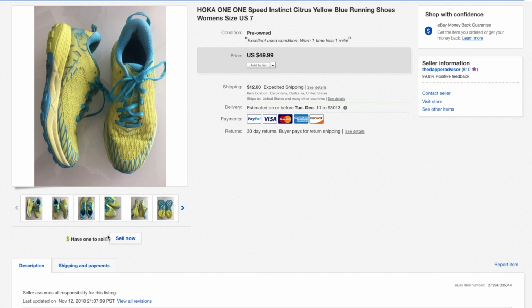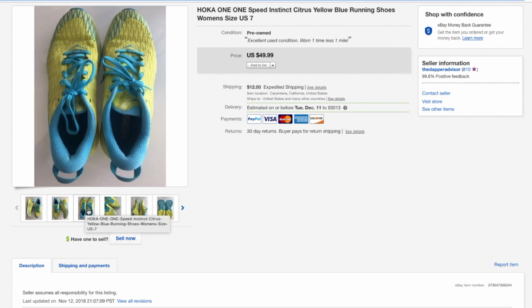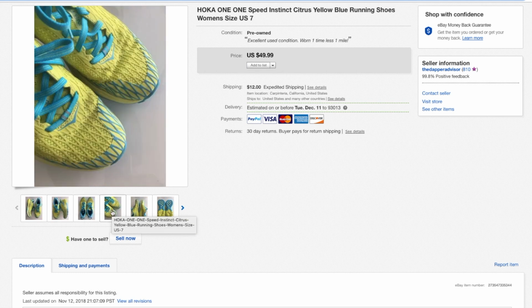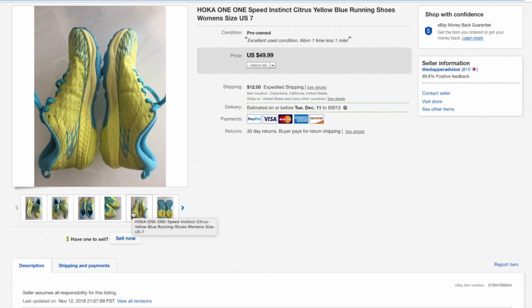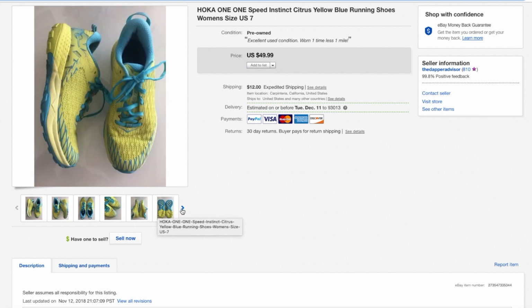Next is this pair of Hoka 1-1s, and as you guys know, I sell Hoka 1-1s by the dozen. I sell these all the time. I think I sold 5 or 6 pairs of these in the month of November, and I already sold one in December as well, so I'm definitely happy about that.